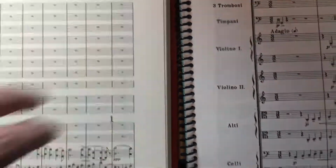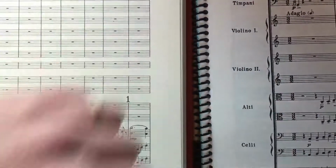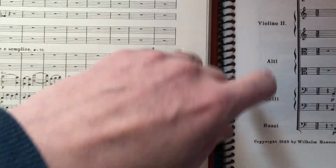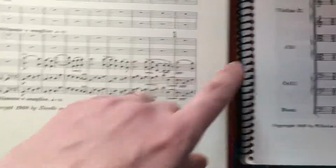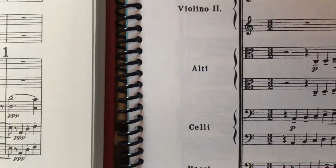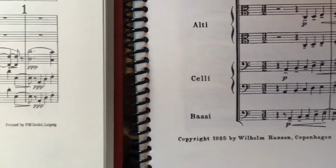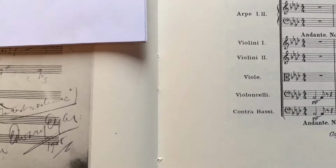Your violins, which could be divided. By that I mean they could be written over a couple of clefs. There's your second violins. There, it says alti, but that does vary. If we go over here, we'll give you a clue on the Elgar. So over there at the alti, they are your violas. Then you've got cellos and double basses. So very much a similar setup here on the Elgar.